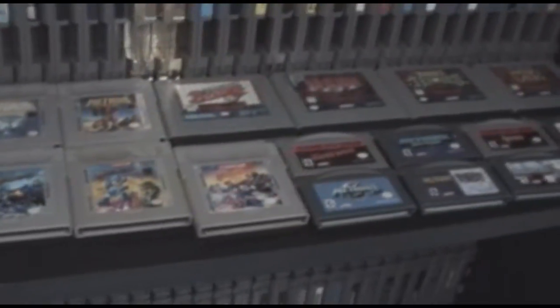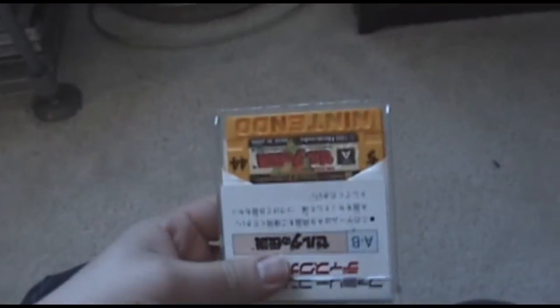Great games here. Game Boy. Virtual Boy. Game Boy Advance. Some more Nintendo games down here. And these are the Nintendo Disk System stuff that I was telling you about. That's a floppy disk. It's not a normal deal. So, kind of cool.